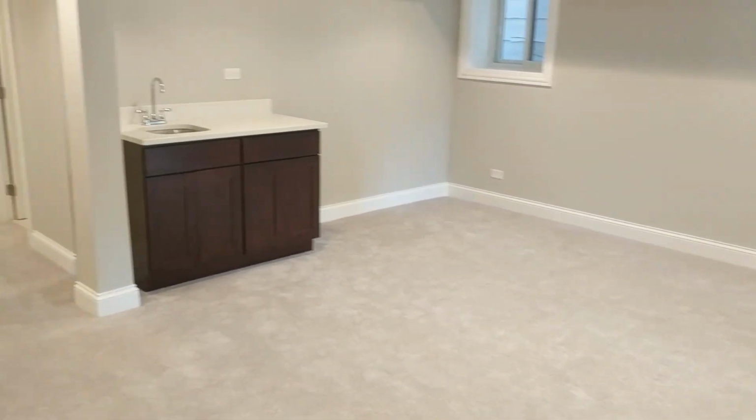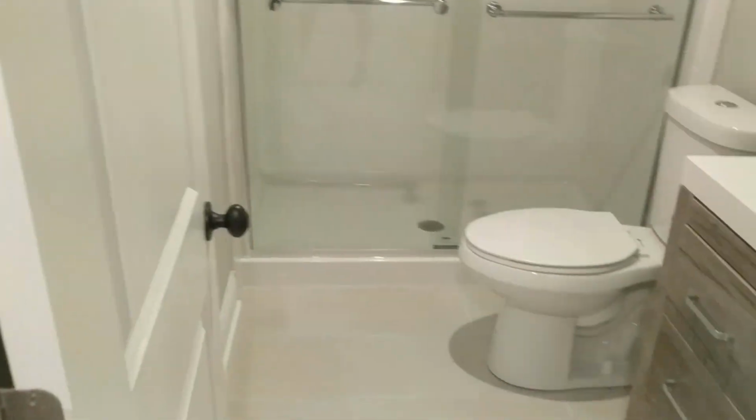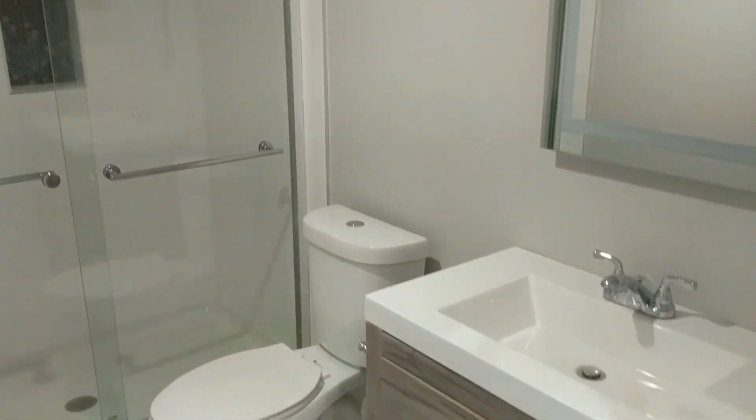All 3 bedrooms are carpeted as well as the basement here. You come down the stairs and you walk to a family room that has a nice little wet bar here. Here's another closet storage room in the basement. A full bath with a stand-up shower.